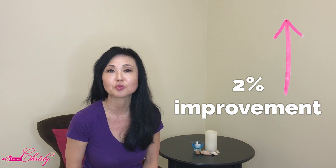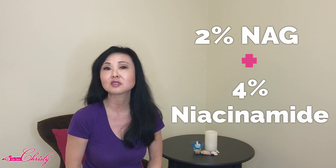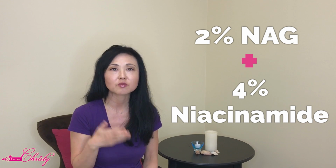So you see NAG in skincare products because it has a good ability for skin penetration. In an 8-week clinical study, NAG showed a 2% increase in improvement in hyperpigmentation. However, a second clinical study showed that when 2% NAG was combined with 4% niacinamide, it was not only well tolerated by most skin types, it actually showed a better result in the appearance of hyperpigmentation.